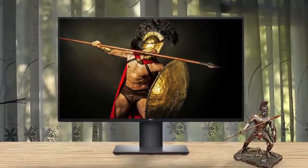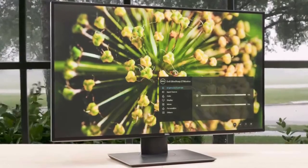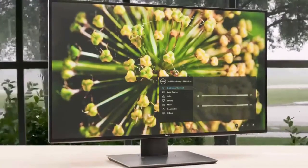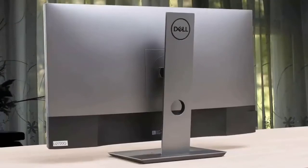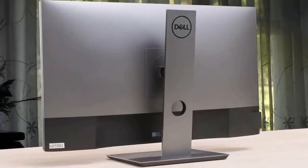The Dell UltraSharp U2720Q is a good monitor for most uses. It's a great choice for any productivity task, as it provides enough screen real estate to have multiple windows open simultaneously. Its 4K resolution makes text and images look incredibly sharp.